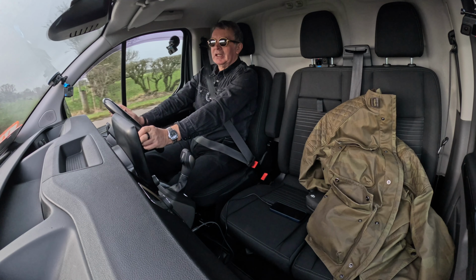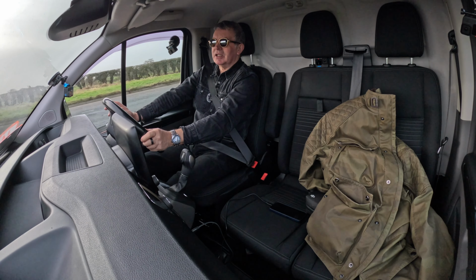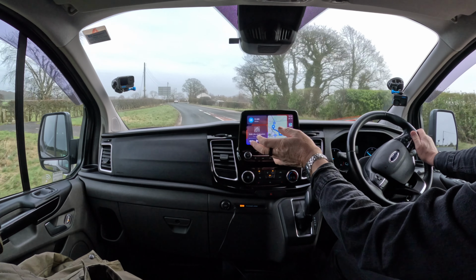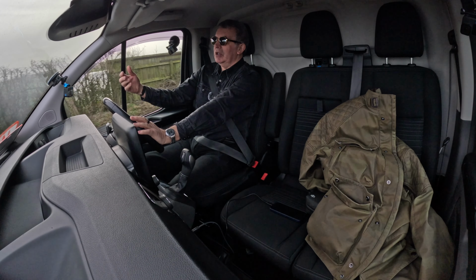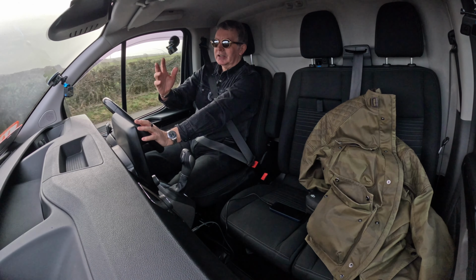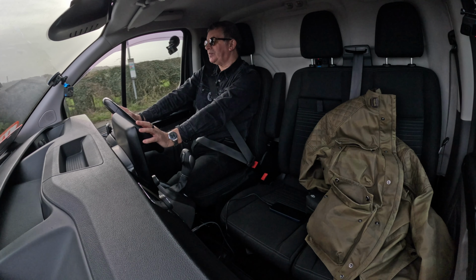So, honestly, it's just a fantastic system. There's all sorts of stuff you can do. If you're meeting somebody, you can share your ETA with them, they can share it with you, and it actually shows you where you are in relation to each other. So if you don't want to get there too early, you can just moderate your speed to get there at the same time as they do.